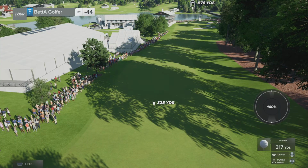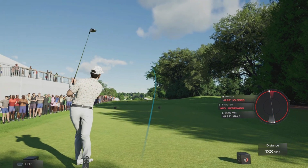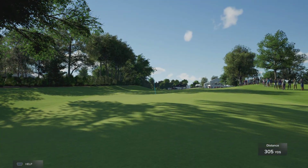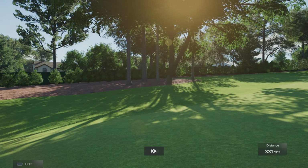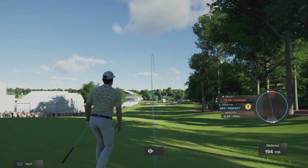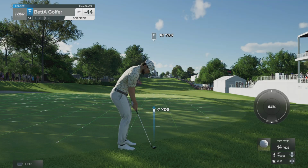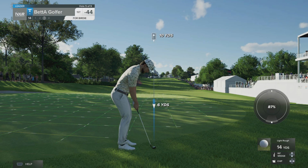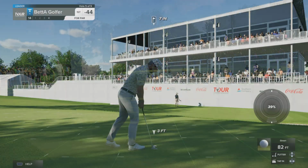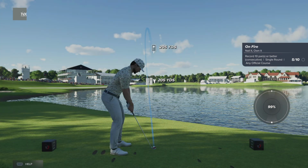The 14th is a par 4. And tee shot looks pretty good. And here we are with the third shot. Ooh. Oh, I love hands like that. Touch of a wizard. Time to hit a good one here at the 15th.